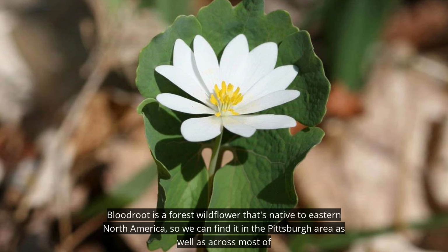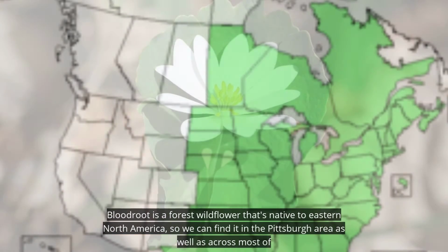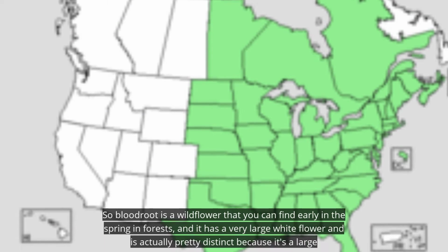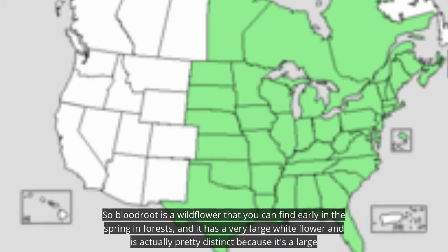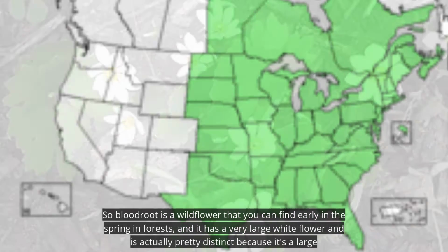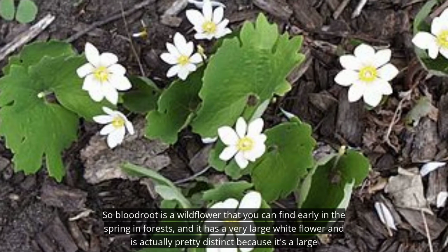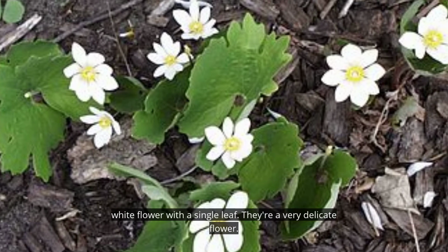Bloodroot is a forest wildflower that's native to eastern North America, so we can find it in the Pittsburgh area as well as across most of the temperate eastern woodlands. It is a wildflower that you can find early in the spring in forests, and it has a very large white flower and is actually pretty distinct because it's a large white flower with a single leaf.